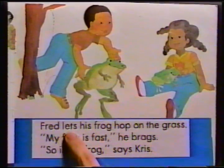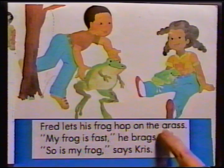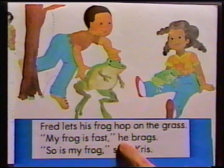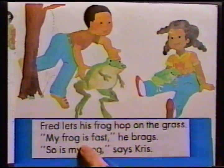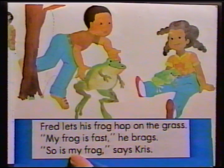Fred lets grass. This word says grass. Good. Uh-oh. What did he brag? My frog is fast. He brags. So is my frog, says Chris. Oh, my. They're really comparing frogs here.